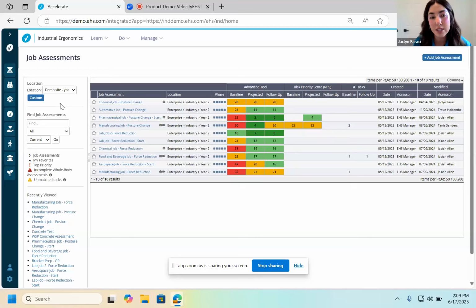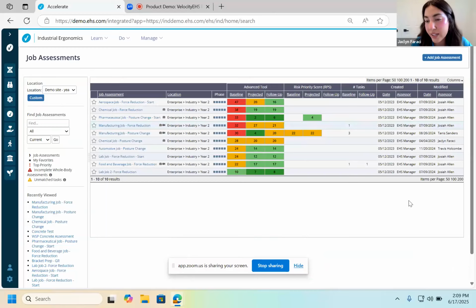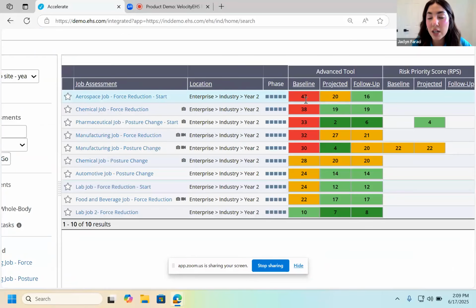So let's say for the sake of this demonstration, what you're seeing here, this list, let's say this is a list of job assessments for one site. So I'm looking at a list of 10 jobs here at one site that have been completed. If I look on the right, I could see who's completed the assessment, the days they've completed it, and actually using some filtering options, what I've done is I've organized them from highest risk to lowest risk.